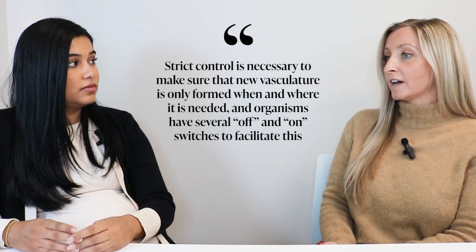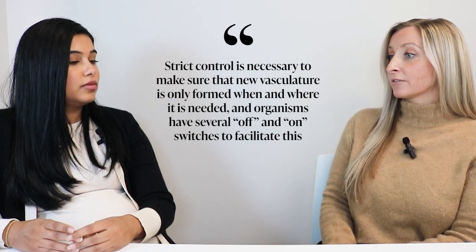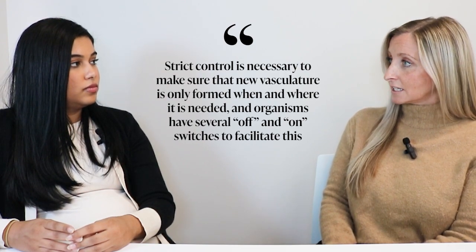I see. So there are two different mechanisms of how the angiogenesis process can occur. This all sounds like a tightly regulated process. It is. Strict control is necessary to make sure that new vasculature is only formed when and where it is needed, and organisms have several off and on switches to facilitate this.